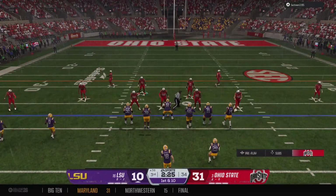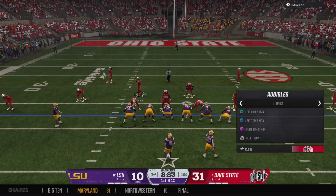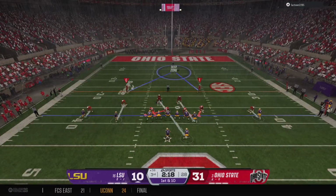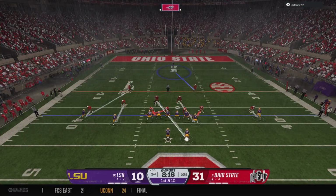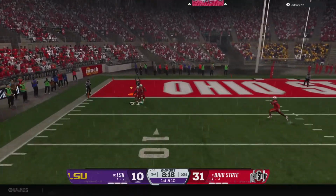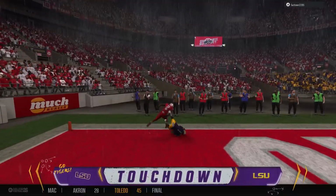Well, the defense is in the right coverage here. Looked like they had exactly what they wanted to be able to come up with a stop here on fourth down. But there's the timing between a quarterback and the receiver. They knew exactly where they needed to go. Great. Looking downfield near the end zone. And he makes the catch.